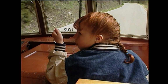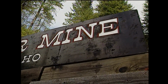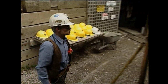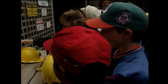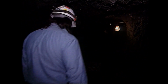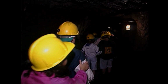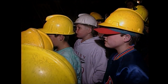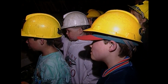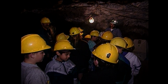Just a short drive outside those city limits is the site of the Sierra Silver Mine. Hi, kids. Hi. Step off over here and grab a hard hat. And grabbing a hard hat isn't just for looks. This is a real silver mine, and safety is foremost. This here is probably the most important stop in the whole tour. It's the safety area. It is? Safety, yes it is. Safety is the number one priority that a miner is taught underground.